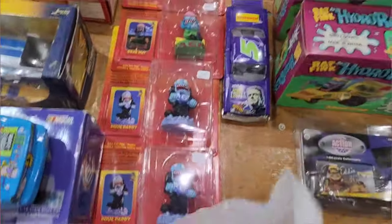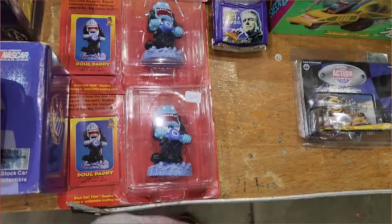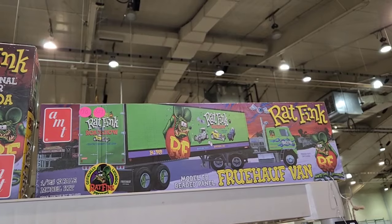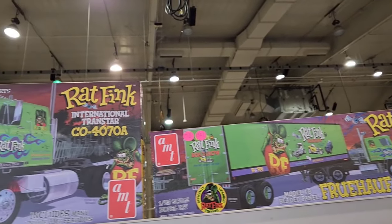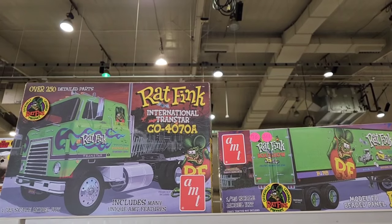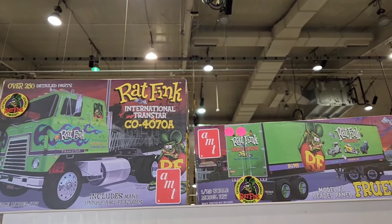Look at this over here. Oh, these are cool. She's got different figures here as well, Ratfink. Doug Daddy, Dragnut. Nice. I think I have found just a lot of Ratfink related items. These are cool right here too. Look at these. I think it's the most Ratfink collectibles I've seen at a show.